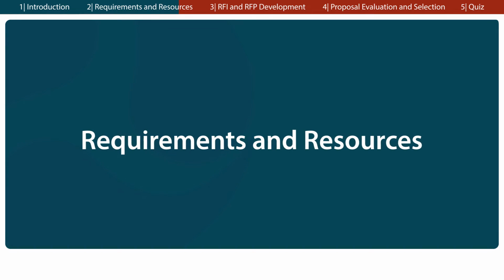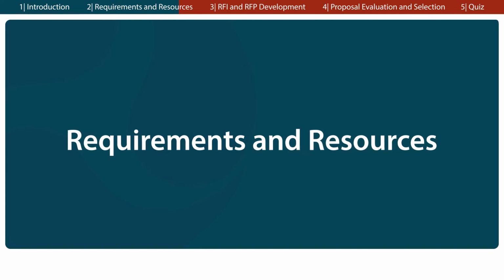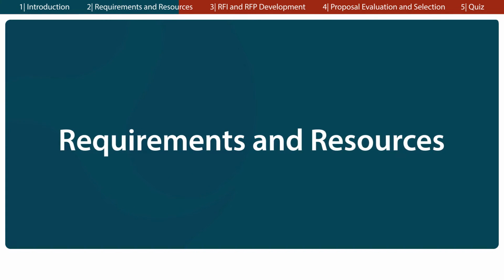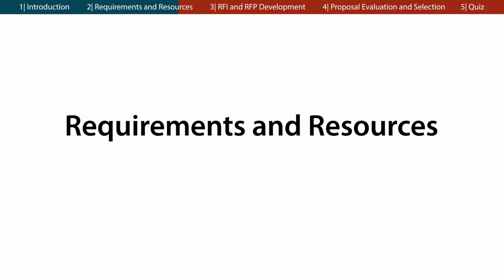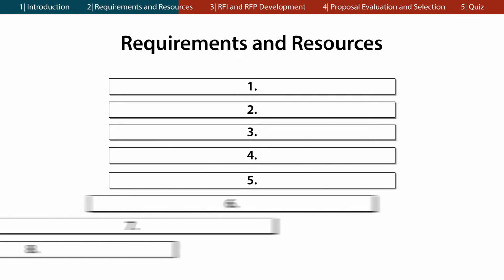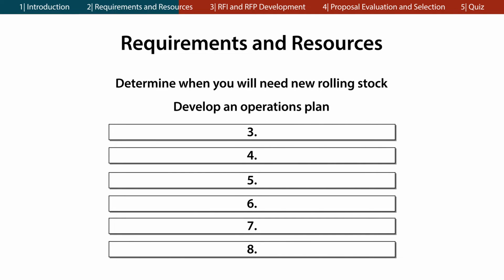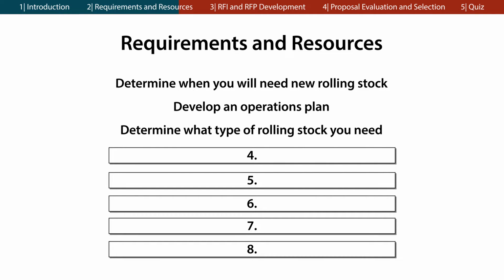Now, let's turn our attention to the key tasks for establishing the requirements and identifying the resources needed for your rolling stock procurement process. Planning is a crucial part of the rolling stock procurement process. It includes the following steps: determine when you will need new rolling stock, develop an operations plan that describes how the new rolling stock will be used, determine what type of rolling stock you need.